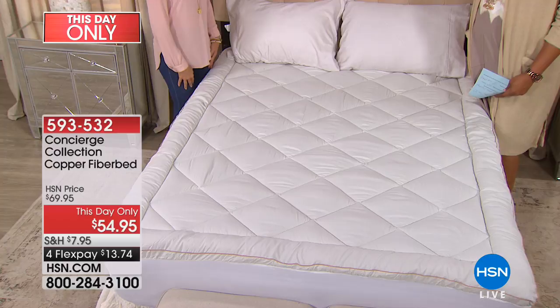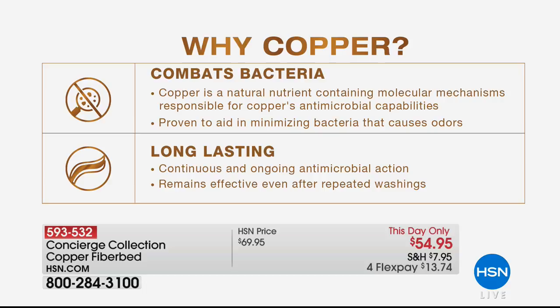Yes, it does. If you're familiar with copper, maybe you're wearing it, maybe you're working out with it. Why do we want it in our bedding? Because look at that, it actually combats bacteria. And which is important. It's natural. It's a natural way of fighting bacteria and odor. And you don't think about that in your bedding, but it's there.